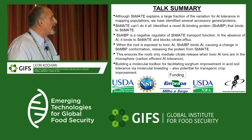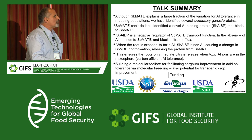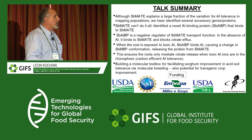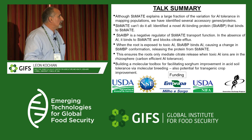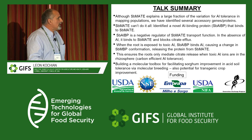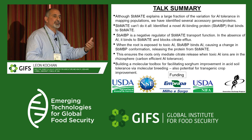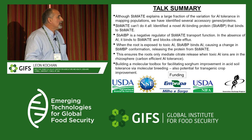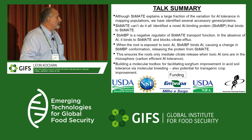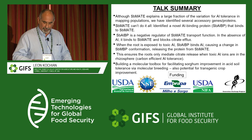So, last slide. Although SbMATE explains a large fraction of the variation for aluminum tolerance in mapping populations, we have identified actually several accessory aluminum tolerance genes, which Azure will talk about. And here we say we know that SbMATE can't do it all. It needs the function of this properly set up aluminum binding protein to regulate its function in the proper way. This ensures that citrate release only occurs under aluminum toxic conditions.